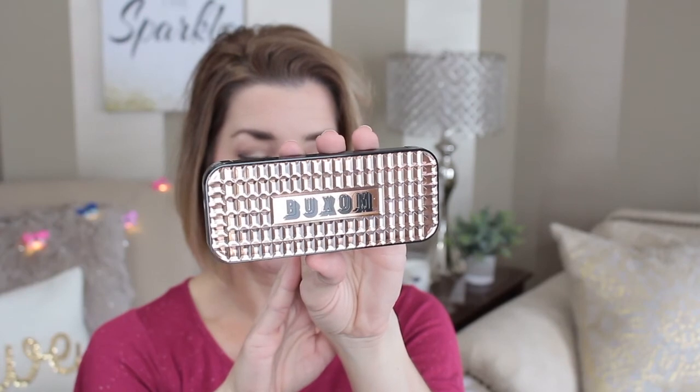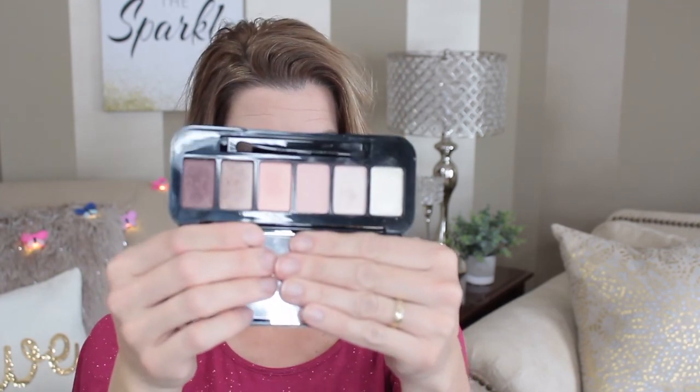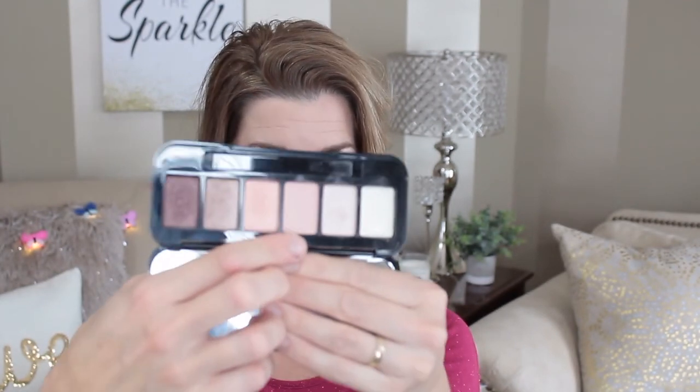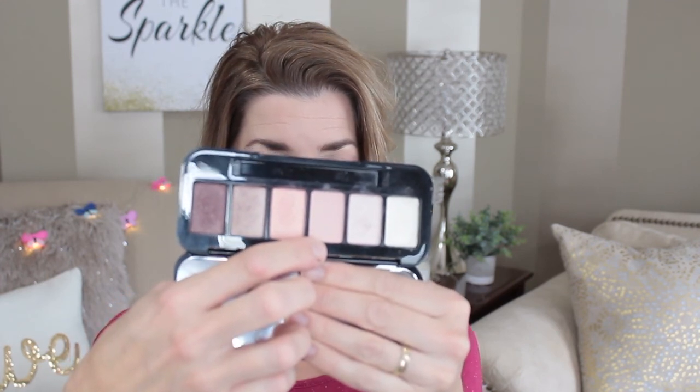For eyes, the palette that I had, a new purchase from Boxycharm, was the White Russian Eye Palette. I did love it. These colors were great. Whoops, sorry about the brush falling out. And they were great. I did, you know, play around. I kind of did the same eye look with these colors. The problem that I did have with the palette is everything but one color, which would be this one right here, the third one in, was the only one that didn't have so much of a shimmer to it. Everything else was glittery or shimmery.